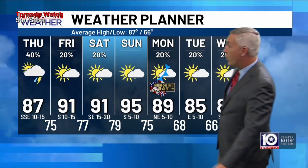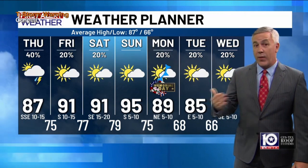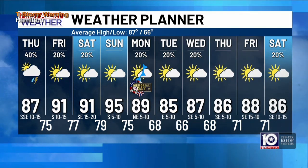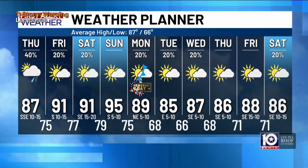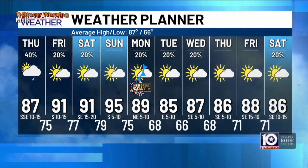Again, today really the big story, scattered showers tomorrow, isolated activity heading into the Memorial Day weekend, but heat's going to be the big story, particularly Saturday and Sunday. Heat index values 100 to 105. A front may roll through on Memorial Day, and that could cool us off a few degrees into next week. Stay with News 10, our free KWTX weather app, KWTX.com. Make sure you have multiple ways to keep up to date with the weather.